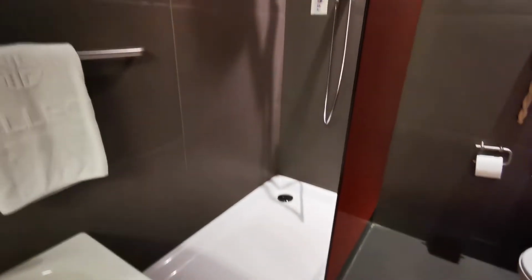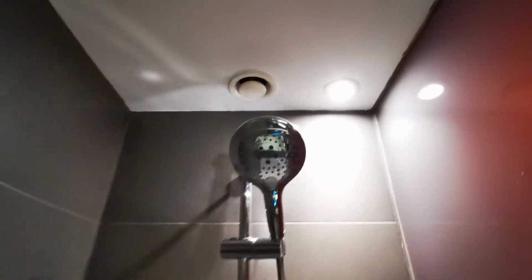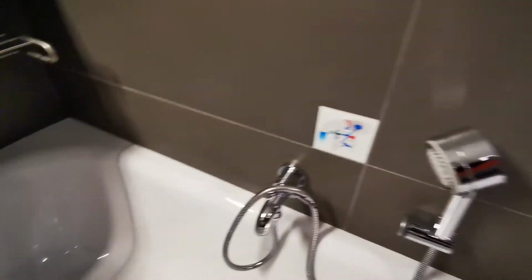This is where the shower is. Gorgeous. Another nice big shower head that we like. And then next to it, we have the bath as well. And the bath also has a shower on it. I really love this bathroom. It is absolutely amazing. No, it's cute. I love it. Wow. Bathroom goals.